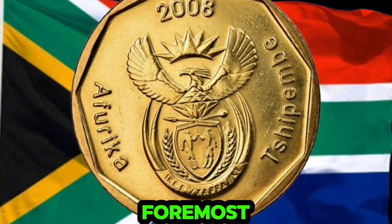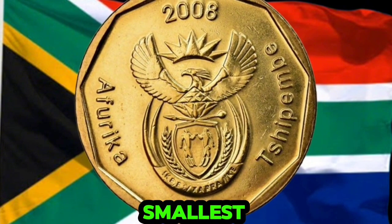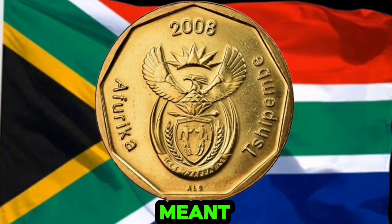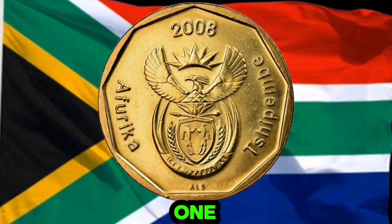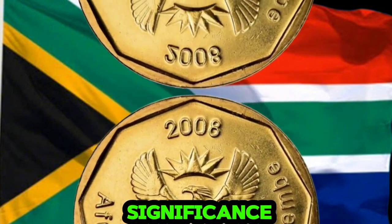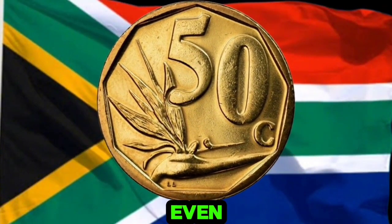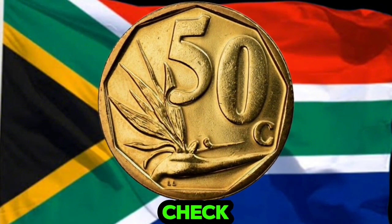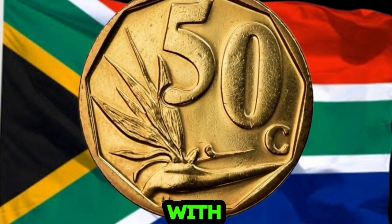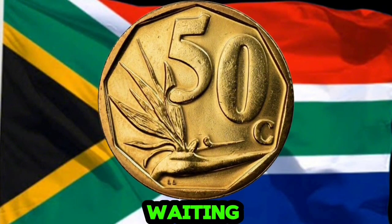First and foremost, it teaches us that sometimes even the smallest things can have the greatest value. A simple coin, meant for everyday use, can one day hold unimaginable worth because of its rarity and significance. Maybe you have something rare in your own collection that you didn't even know about. Don't forget to check your old coins, especially those that were minted years ago. With the right knowledge, your collection might hold some hidden gems just waiting to be discovered.